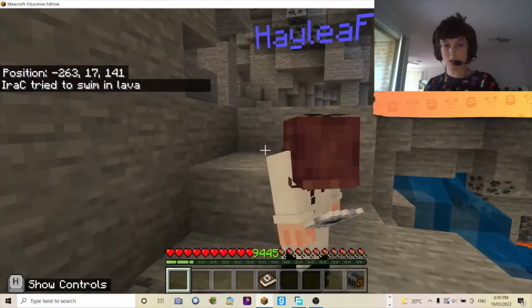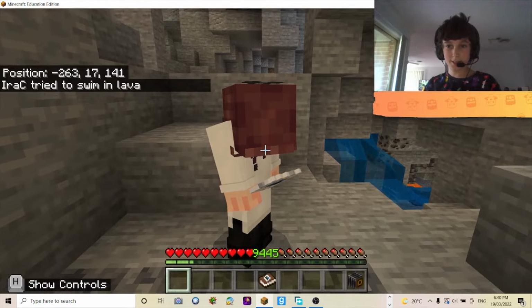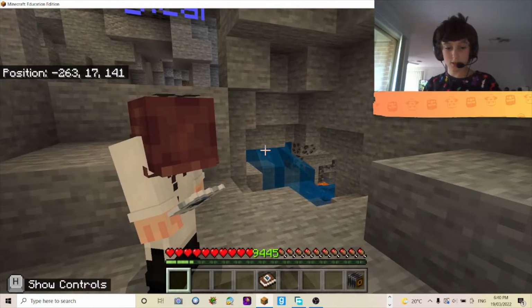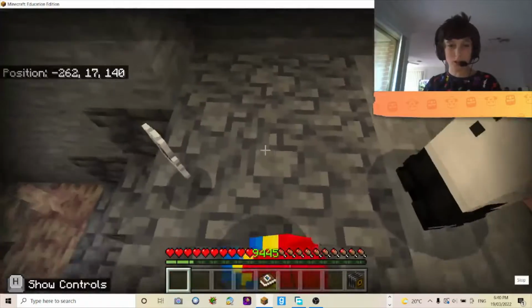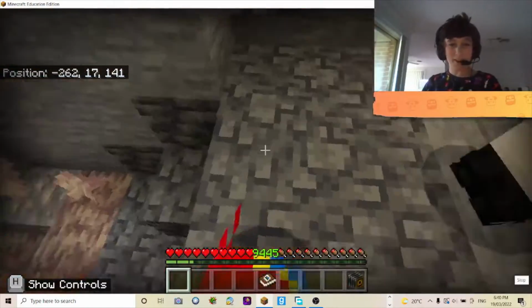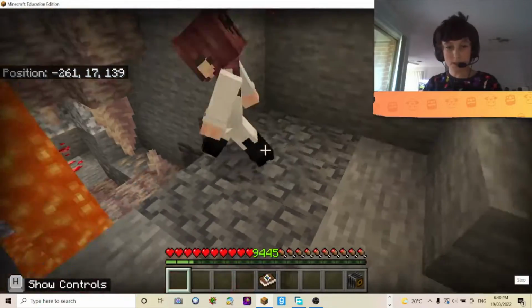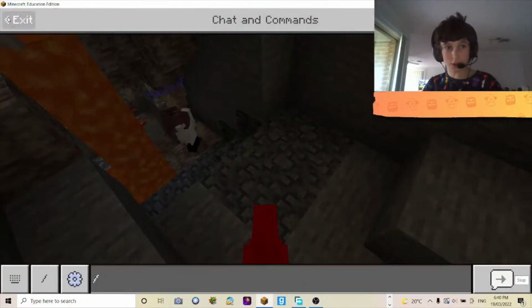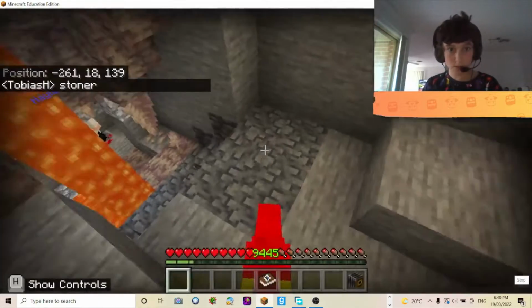Oh my gosh. Ira? I am the god at stealing. Wait, can you remove all the stone here too? Sure thing, buddy. No! Hop on something that isn't stone. Get on that dripstone there. This is gonna get interesting. I wanna get on this redstone.